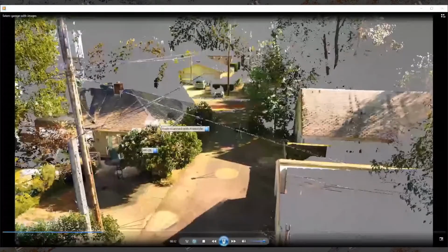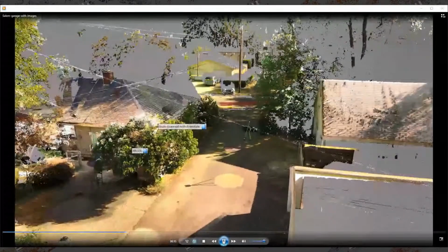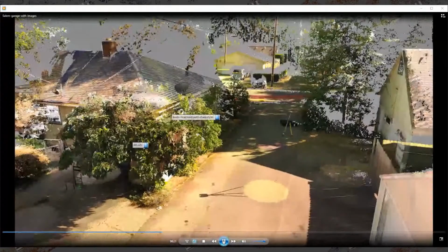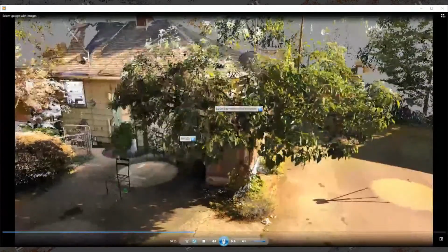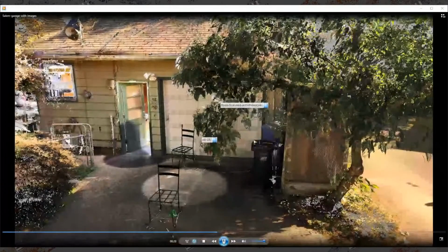All right, gentlemen, the fly-through should be playing now. Yes, it is. Okay, so this is what I was talking about, where this file is embedded right into the data set that you saw before. And with the click of a button, it can bring them right through the scene as if they were there.